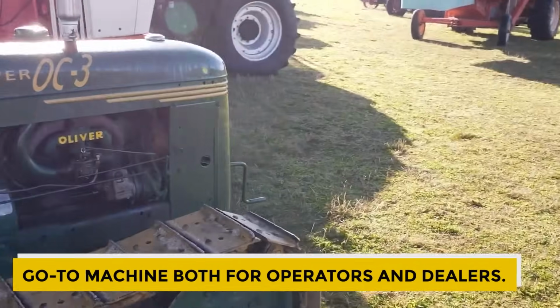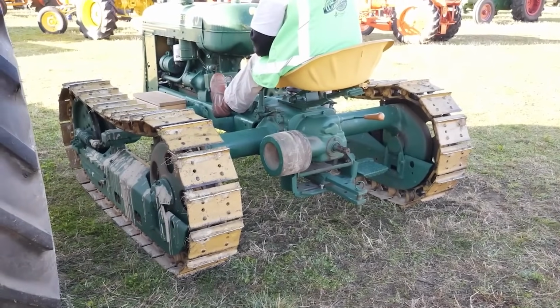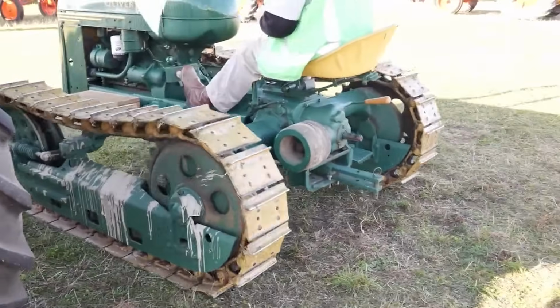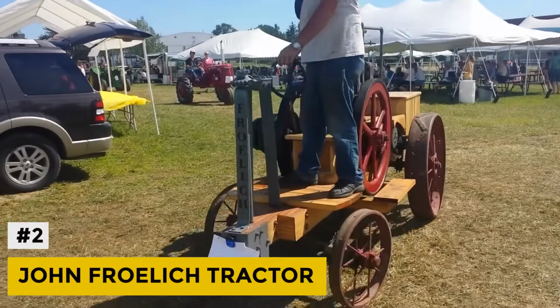As for the history of this antique, well, the Cleveland Tractor Company, or as you might remember earlier as Cletrac, made the OC3 work well and hit the market as it did. Number 2, John Fröhlich Tractor.